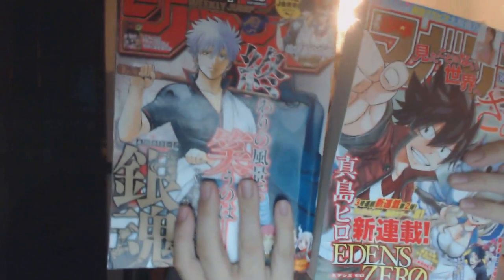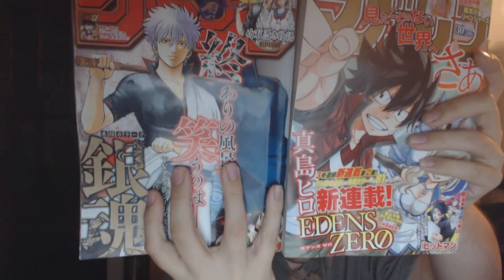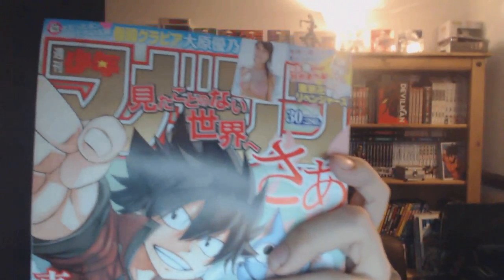So I've got an actual comparison here to my Shonen Jump volume, and the Shonen Jump one is a little bigger, I would say, and also by page length. I will say, for the most part, this has got a little bit of a golden glint to it, and also to show the back cover as well.